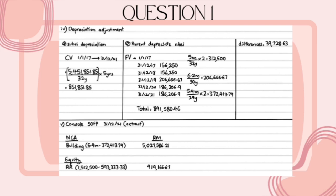And for the next depreciation, we need to search separately because there are a few fair values that need to be taken into consideration, because we have 3 fair values. The first one is 5 million. We divide by 32 years and multiply by 2 because of the 2 years gap until the new fair value, and we will get 312,500. As for the new fair value, we take 6.2 million, divide by 30 years because since then 2 years have passed, and we will get 206,666.67.